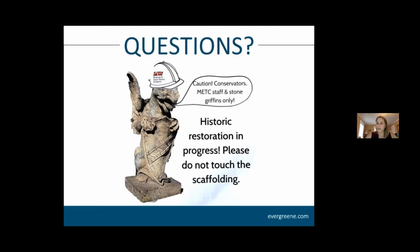We do have a question. This one is, have you done any landscape historical preservation? Not within the company, no. We don't focus on landscapes or any kind of ephemeral heritage connections. My background is archaeology, so I have a little bit from previous work experiences in the context of archaeological sites within a landscape, but not within the context of EverGreene. Our focus is historic architectural interiors and outdoor sculptures.